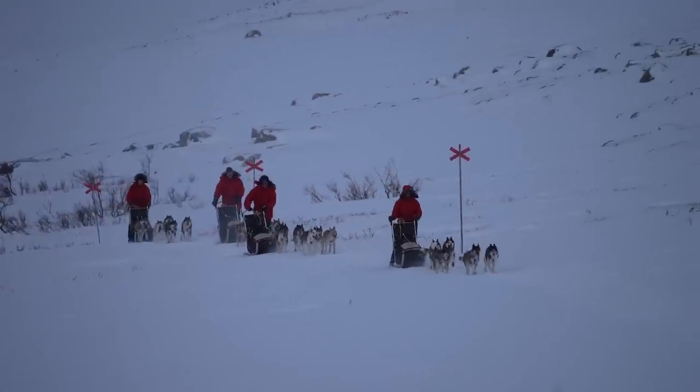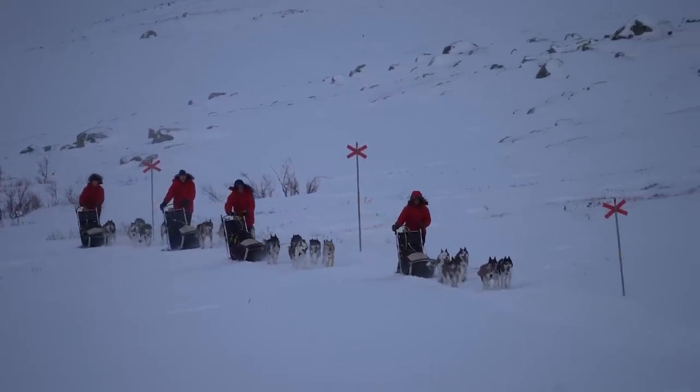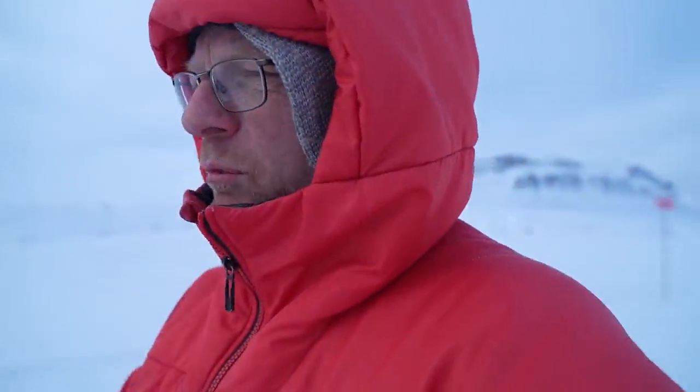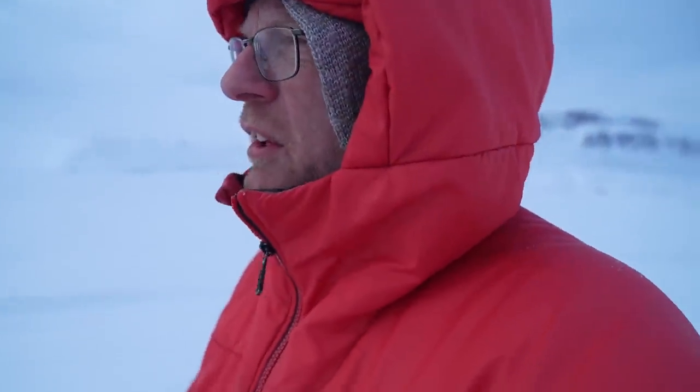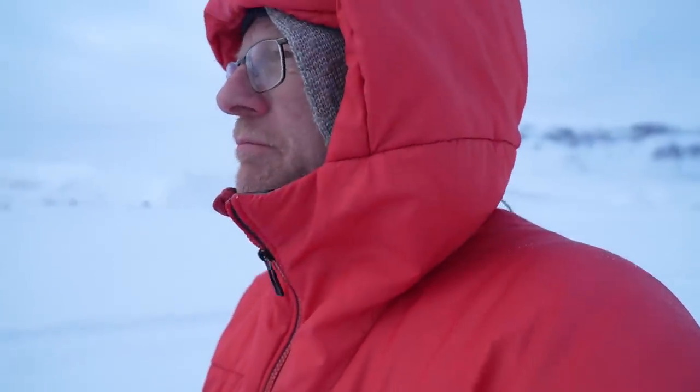So welcome back to Jokkmokk. This time I'm on my way out on a 6-day trip south of Saltoluokta Mountain Lodge. With me, I have 4 guests behind me, and we are heading towards Sitojaure right now. The start was kind of intensive and I couldn't film it. It was icy trail and it was eager dogs and yeah, very intensive start.